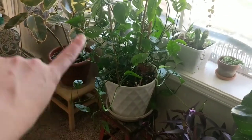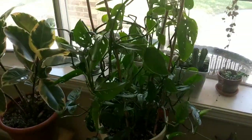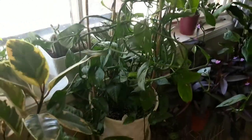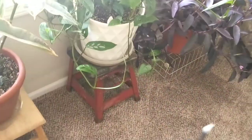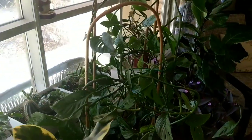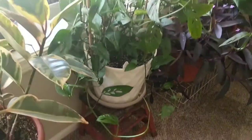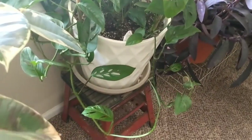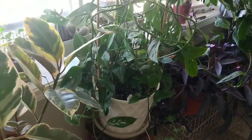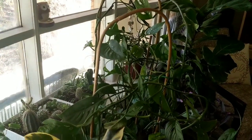Here is another one of my favorites, my narrowleaf Monstera Adansonii. I actually just recently took a bunch of cuttings off of this guy, but I want to take these hoops out. I want to make it two moss poles, I think, and stick it in here. This has been in this pot for 2 years. I think I need to repot it. The roots are coming out the bottom. It loved it outside. I can't wait till next summer to put it back. So watch out for that in the future.